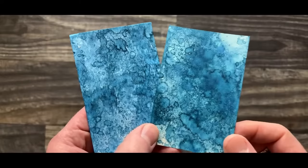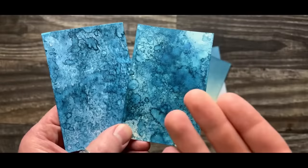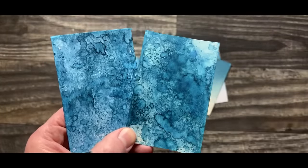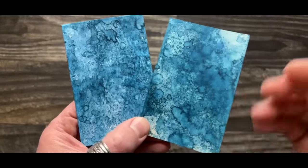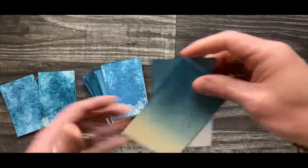If you are a true Distress lover and you have the other 68 colors, well, you can mix this with anything, right? You can take this, mix it with Salvaged Patina and get more of a turquoise vibe, or you can mix it with Cracked Pistachio or Peeled Paint just to throw in some more green. But just to show you direct on paper how it works.